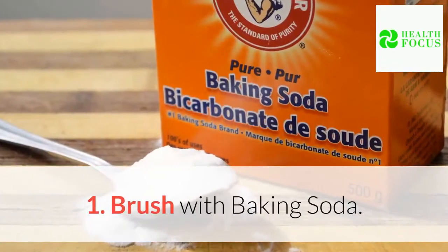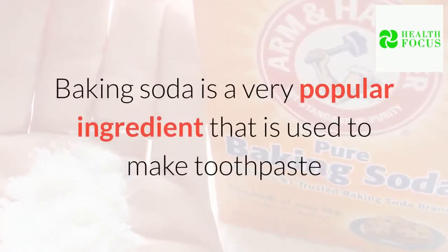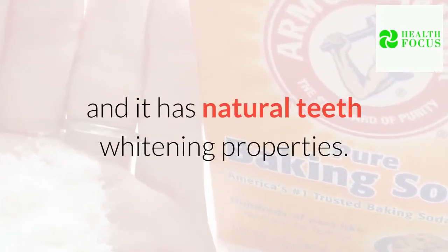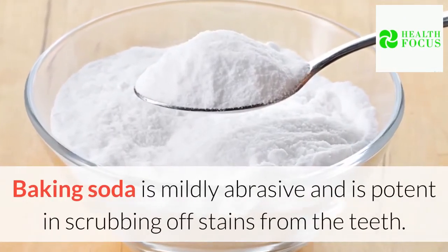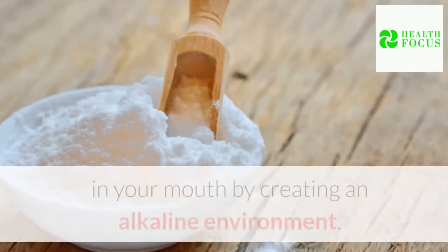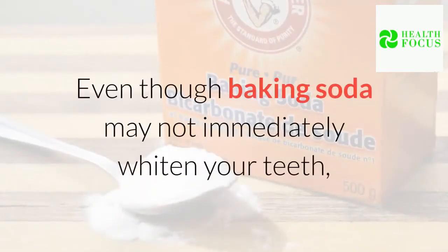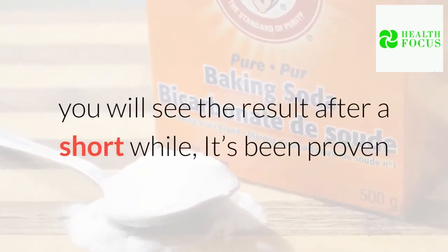1. Brush with baking soda. Baking soda is a very popular ingredient that is used to make toothpaste, and it has natural teeth whitening properties. Baking soda is mildly abrasive and is potent in scrubbing off stains from the teeth. Baking soda also makes it hard for bacteria to grow in your mouth by creating an alkaline environment. Even though baking soda may not immediately whiten your teeth, you will see the result after a short while.